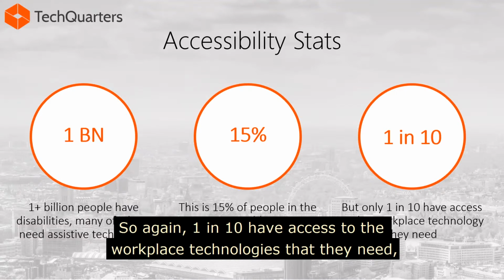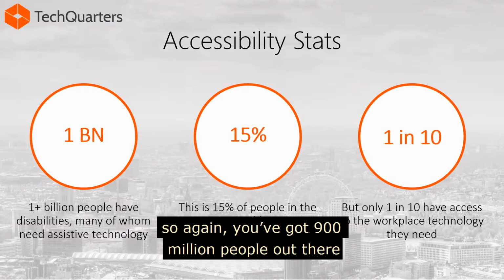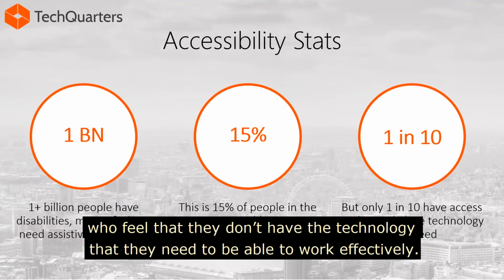Only 1 in 10 have access to the workplace technologies that they need. So of that 1 billion, that's 1 in 10 people, which means you've got 900 million people out there who feel they don't have the technology they need to be able to work effectively.